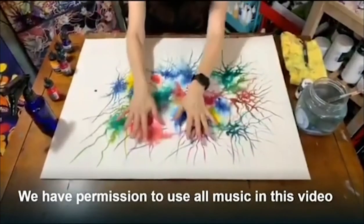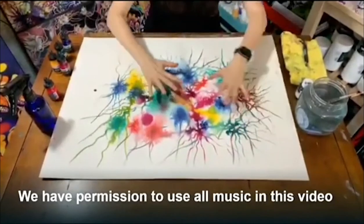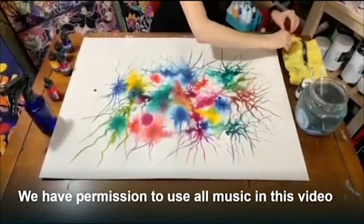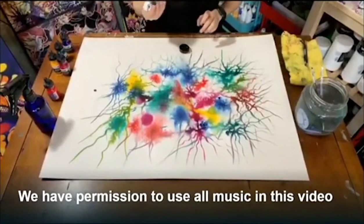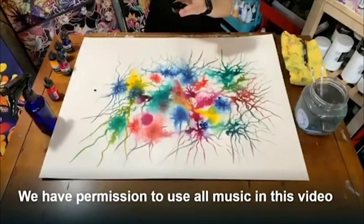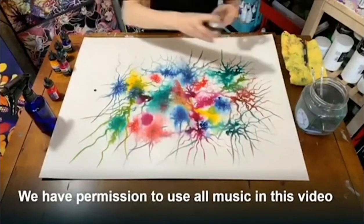So I'm going to be painting on top of this, using this as sort of the background. And for this part, we will be hearing another selection from my friend Timothy Nolan, by permission, of course. And there it starts. Enjoy the music. This should take us all the way to the end of my segment.